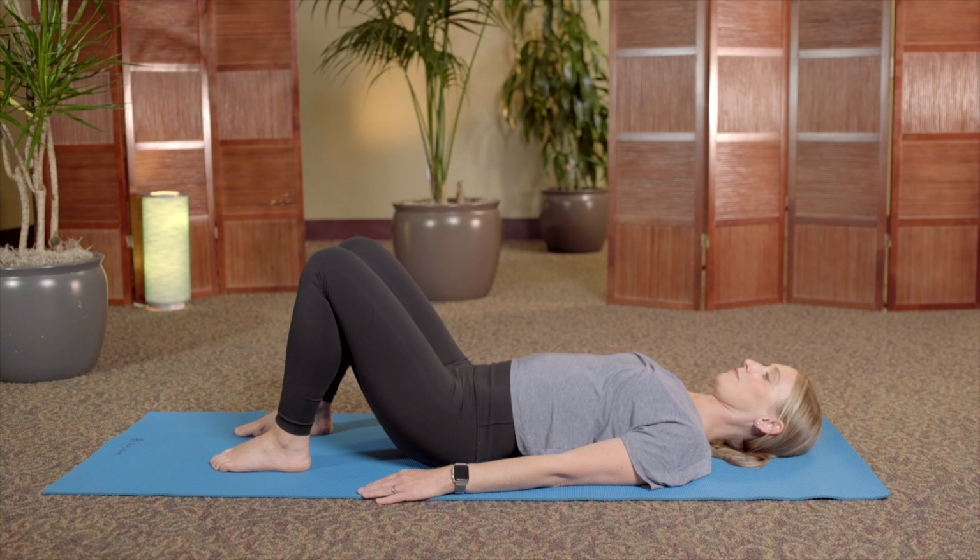Do 10 of these contractions 3 times per day, gradually working up to a 10-second hold for each contraction. These are slow or endurance Kegels and can help with pelvic organ support, pelvic and lower back stability, and can even enhance sexual sensation. You can also perform quick contractions, which help with maintaining your ability to hold urine and bowels when you cough or sneeze.